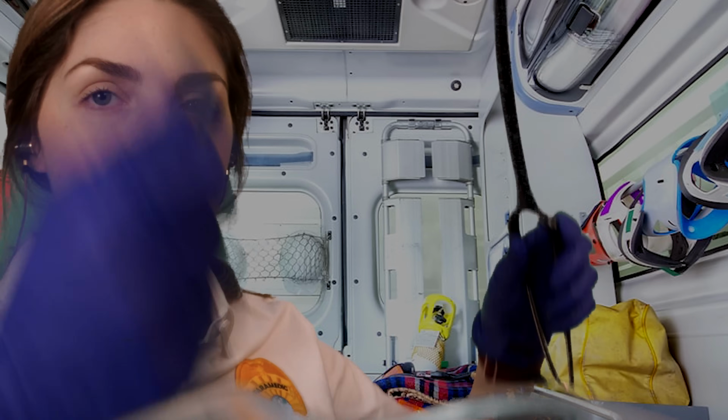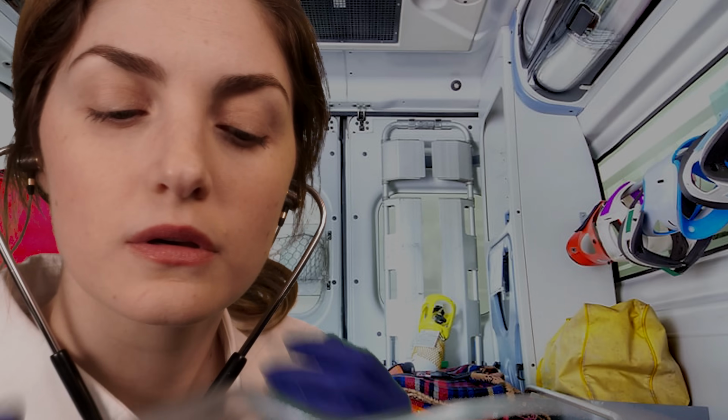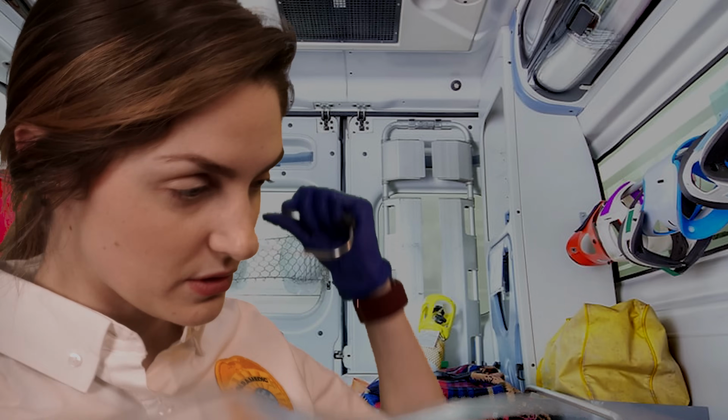Gonna keep that oxygen going, keep you breathing nice. O2 saturation is at 95%. Okay. Gonna listen to your lungs again, alright? Okay. Good. Nice and deep breath for me. Good. And other side. Very good. Other side. Good. Back to the side. Alright. So breathing sounds good.